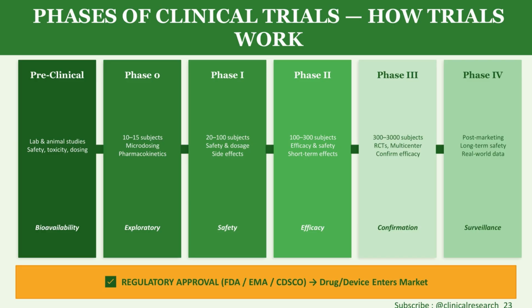Moving into Phase I, the main goal is safety. We test with a small group, around 10 to 15 subjects, to assess safety, side effects, and dosage. This phase helps establish the initial safety profile of the product.